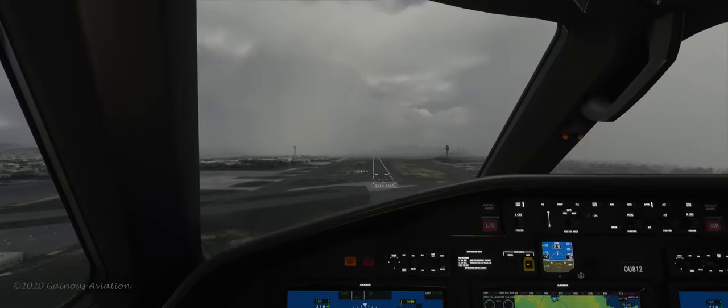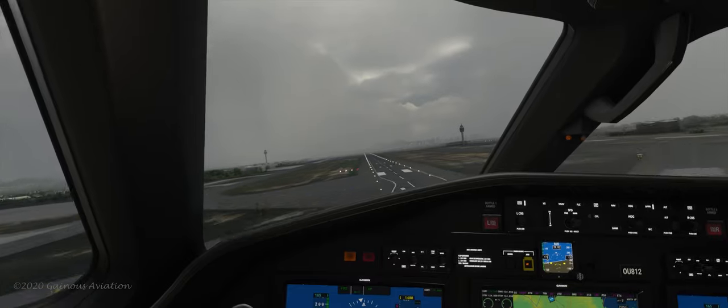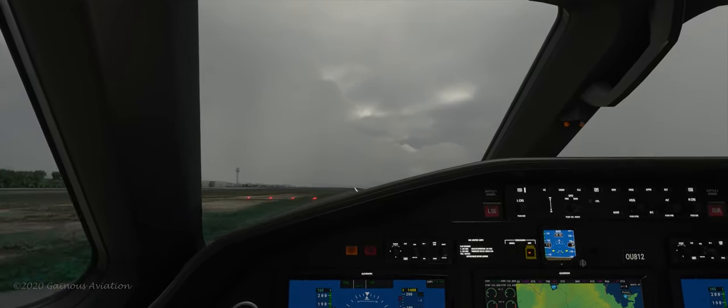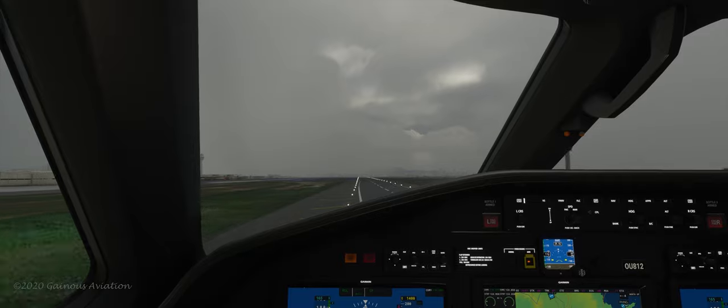Three whites and one red. I'm a little high. Now I've got four whites on the PAPI. The PAPI is saying I'm too high, but I'd rather be too high than too low. Yeah, that wind, we have a crosswind coming from our right, so it's pushing me to the left off the runway. Let's see if I can bring it down on here.